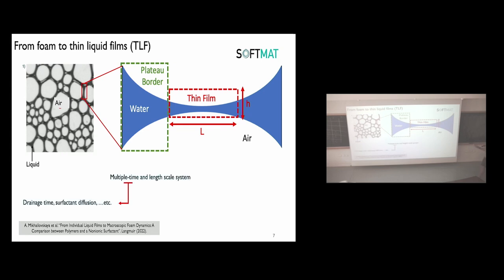And it's a multiple time and multiple length scale problem. It's very hard to do with numerical simulations because you have to cross orders of magnitude. We did. I won't talk about it because we have some issues with convergence. But we go from, you know, these millimeters down to nanometers, okay? So we're really at the edge of continuum mechanics, okay?